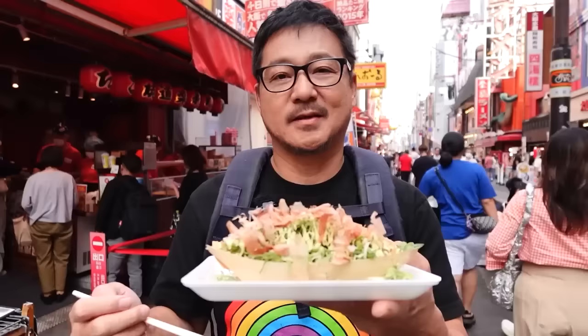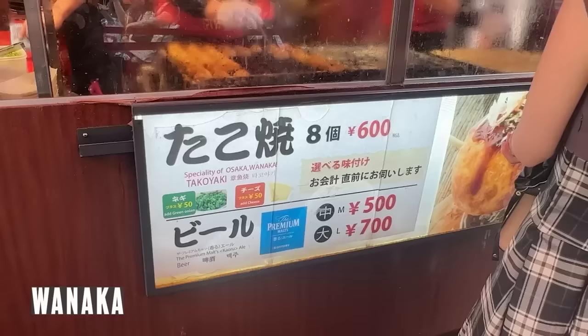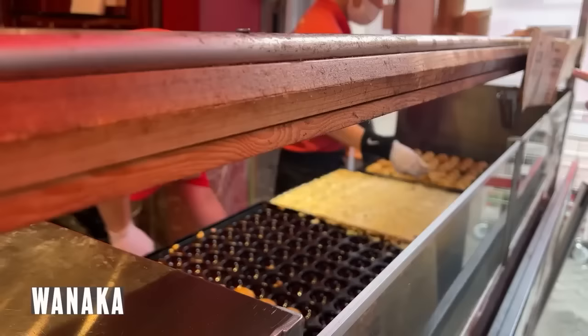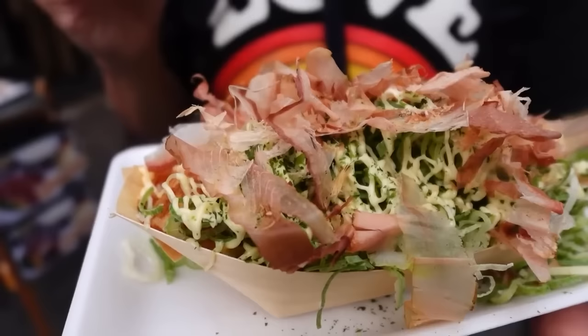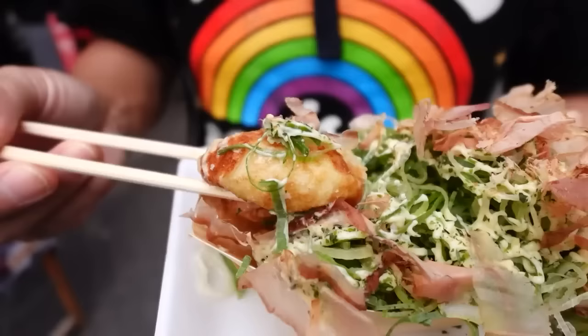All right, so obviously we had to get takoyaki. This is one of the most popular takoyaki shops on this trip. This is Wanaka, and we got the 8 pieces, and this is with extra green onions for an additional charge. Of course, it's your choice, but we recommend getting all the toppings, which is mayonnaise and bonito flakes. And you can choose between 4 different sauces. We got salt because that is what's recommended. Itadakimasu.